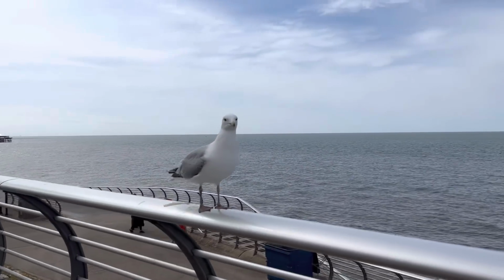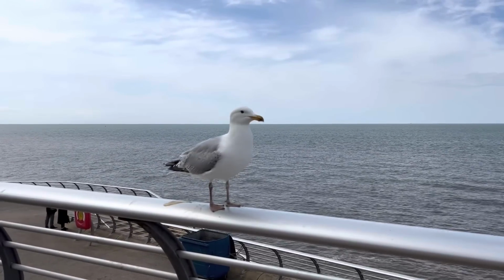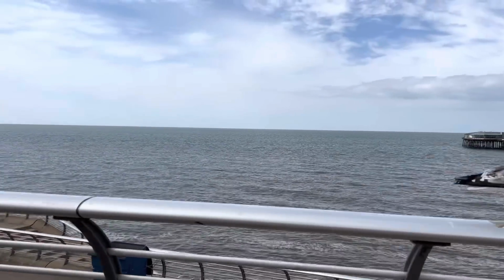Oh, aren't you pretty? Hey, you pretty baby. That's one of last year's babies that's starting to get its full adult plumage. It's a pretty bird.